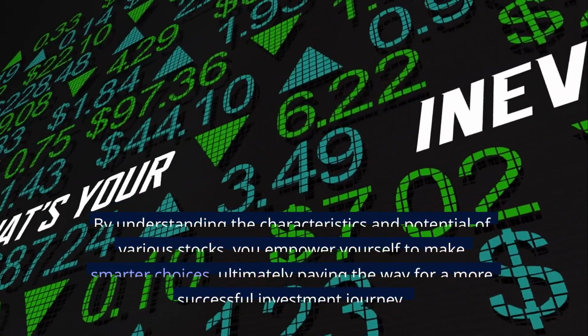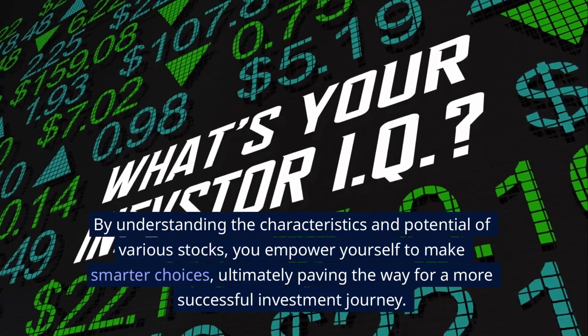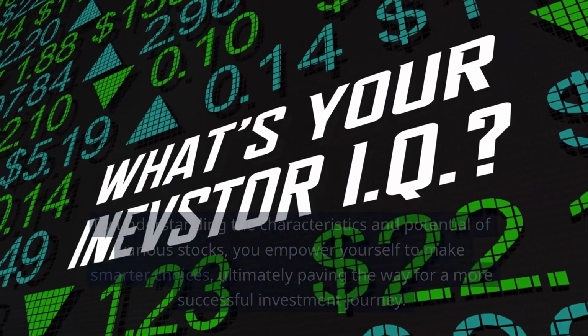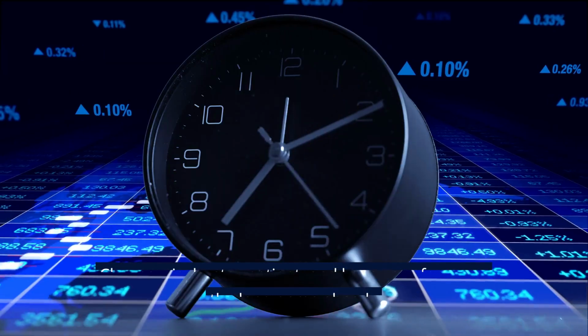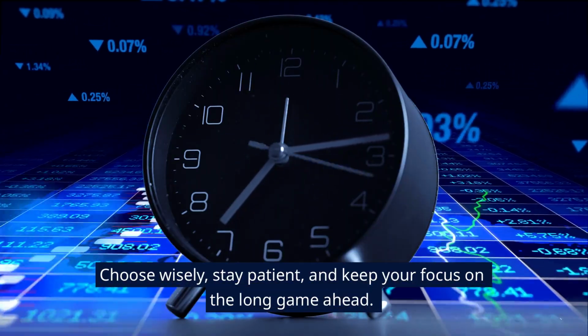By understanding the characteristics and potential of various stocks, you empower yourself to make smarter choices, ultimately paving the way for a more successful investment journey. Choose wisely, stay patient, and keep your focus on the long game ahead.